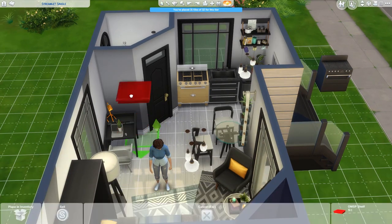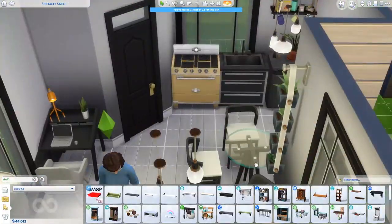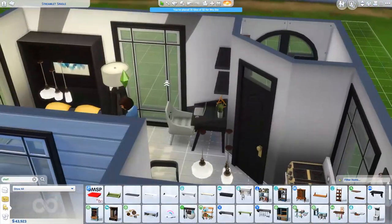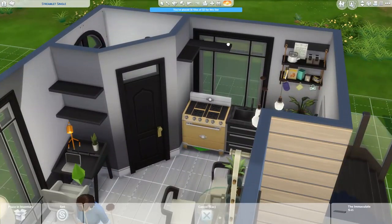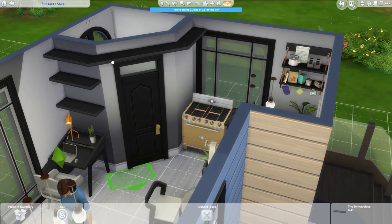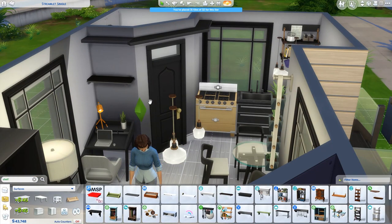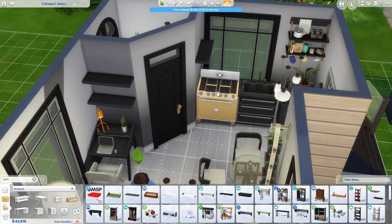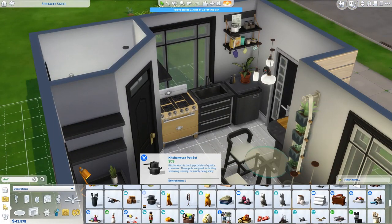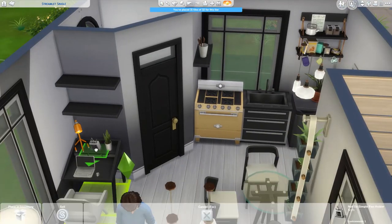With this house, I tried to go for a very minimalistic style in the beginning. But while I was progressing, I just added a lot of clutter. And I just threw the minimalistic idea out of the window because I like clutter. I wanted to give it a bit more personality. Does that make any sense? You know, I tried to make it a bit more cozy.